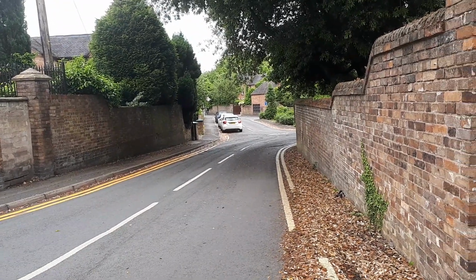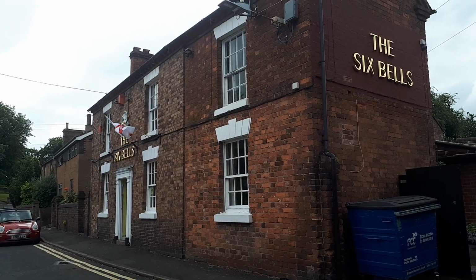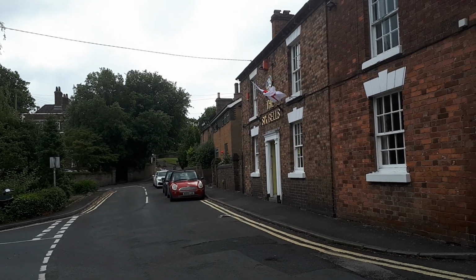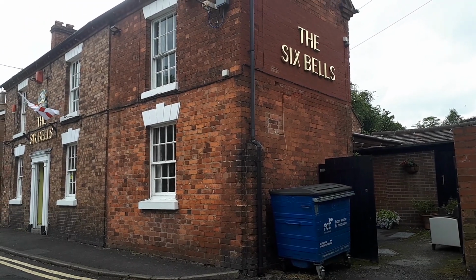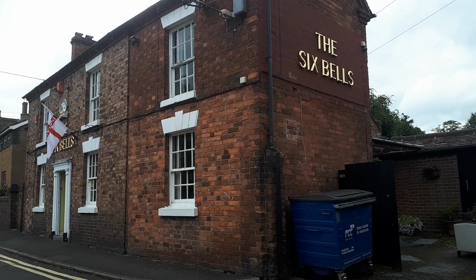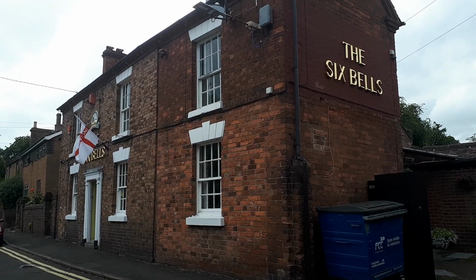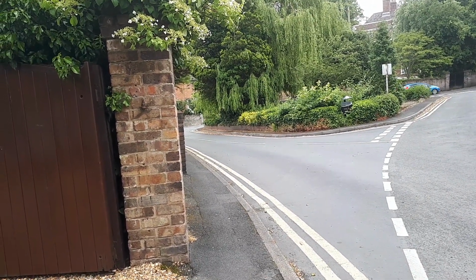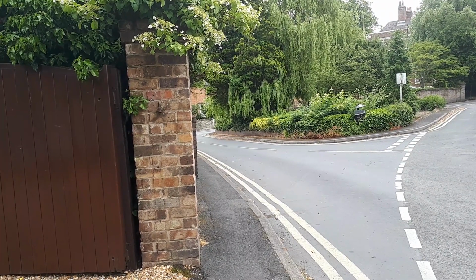Let's head back down here. So as you can see, we're back in front of the Six Bells pub, with St Michael's Church being over there, and no indication as to where I'm supposed to go to find the conservation area. Okay, it's a bit weird, a bit annoying. You'd think from this point onwards there'd be another sign telling you where to go to find it. Oh well, I'm going to try going down this road to the left here. I'm pretty certain it's not where you go, but better to explore this way than standing around here all day.